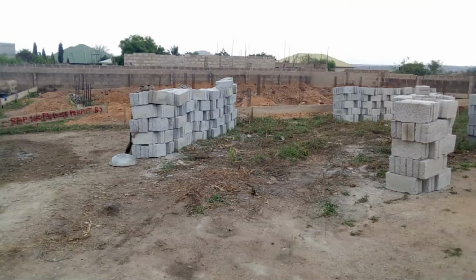So we are going to lay the blocks. Now we are ready to lay our blocks. This is what we call footing or block work. Okay, footings. Are you getting the point? So here is where you require the 2,000 blocks or 1,500 blocks, depending on the height you want to achieve. I normally say you should raise your footing work higher than that of the road in order to avoid water when it rains.